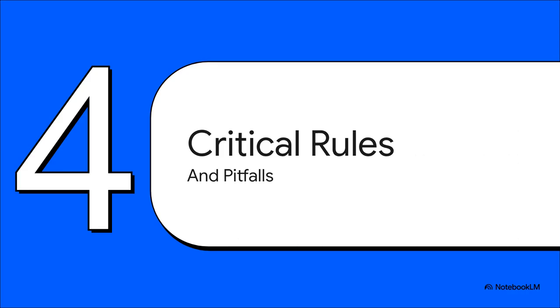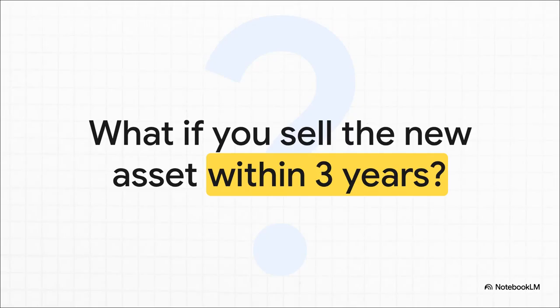Now, getting that exemption is fantastic, but, and this is a really big but, you also have to make sure you keep it. There are some critical rules and potential traps you absolutely have to know about. So let's imagine you did everything right. You reinvested, you claim the exemption, your new factory is up and running, but then just a year later, someone comes along and makes you an incredible offer for your new property. What happens if you sell it within those first 3 years?